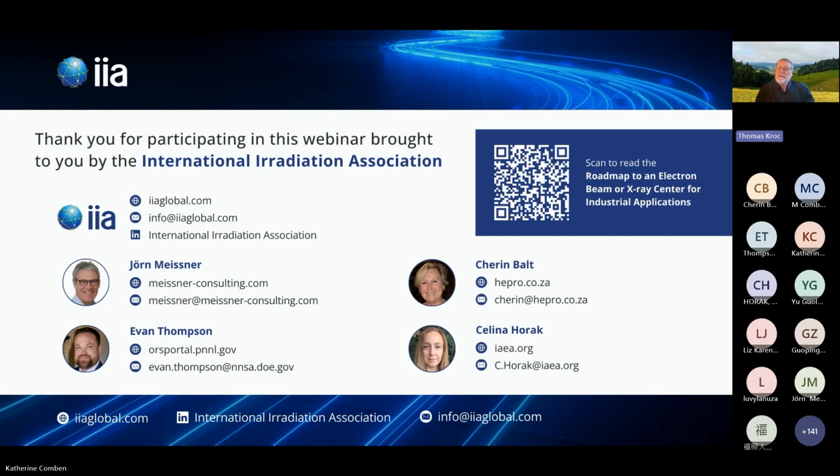So another question is, what will be the forecasting growth of E-beam and X-ray for the next 10-year time frame? That's kind of hard to predict because from what I hear, kind of second and third hand, a number of E-beam facilities are being done privately, if you will. They're not contract facilities, but they're in-house systems.